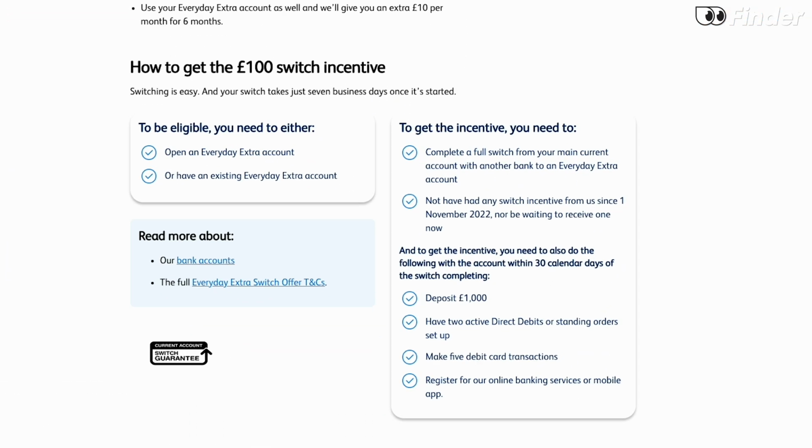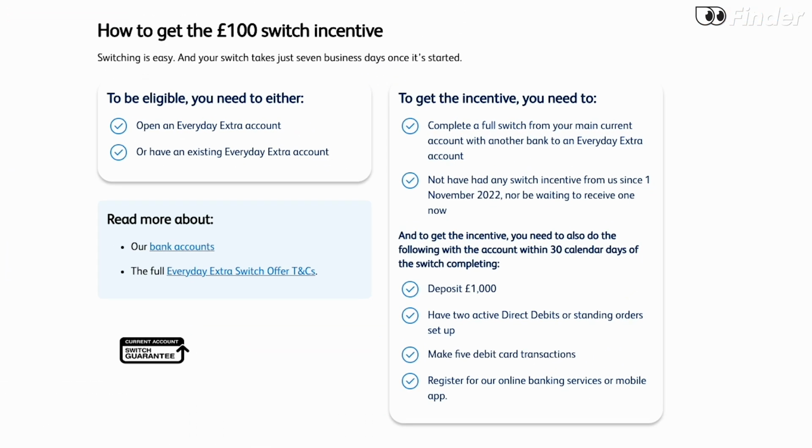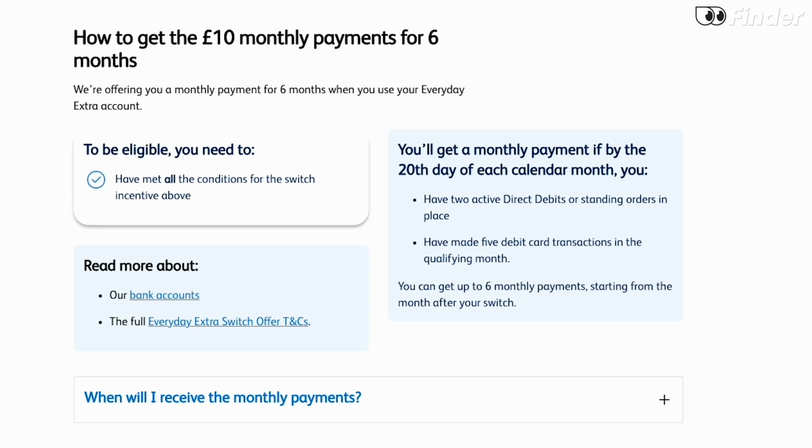Co-op is offering £160 in 2 parts. For the first bit, you need to switch to or have an existing Everyday Extra packaged account, deposit £1,000, set up 2 direct debits or standing orders, make 5 debit card transactions, and register for online or mobile banking within 30 days of making the switch. The remaining £60 comes as 6 £10 instalments over 6 months.